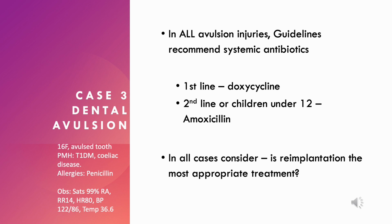In all avulsion injuries, the guidelines recommend systemic antibiotics, although the evidence base for this is reasonably poor. Although if they've got a gingival laceration and an avulsion, then I suppose by definition it's an open fracture, which generally is accepted to require antibiotics. The traumatology guidelines suggest the first line antibiotic for this is doxycycline, and given our patient is allergic to penicillin, that's a pretty reasonable one to give.